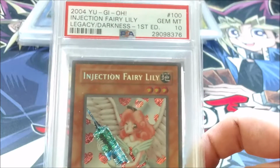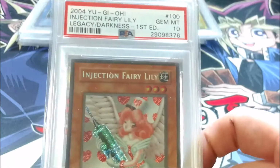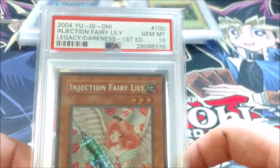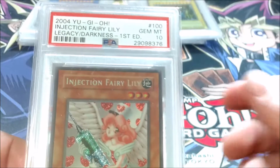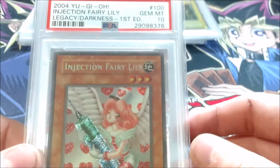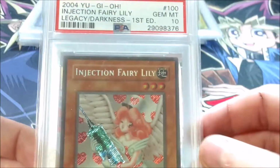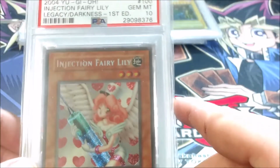But when the grade is determining the prices on these cards, you lose that sense. You lose that identity that it is the card just within a plastic case. The card itself is what the value is. It's not what the PSA grade is. But that is my take on the Injection Fairy Lily.